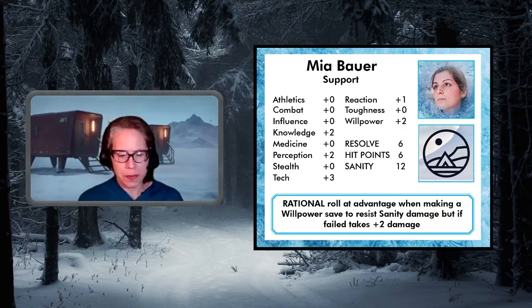Again, cinematically, we would see her go out. Mia is not wearing the heavy coats that a lot of the others we've seen are wearing, and seems just fine, and clearly has her head on a swivel, and is just calmly walking the grounds.